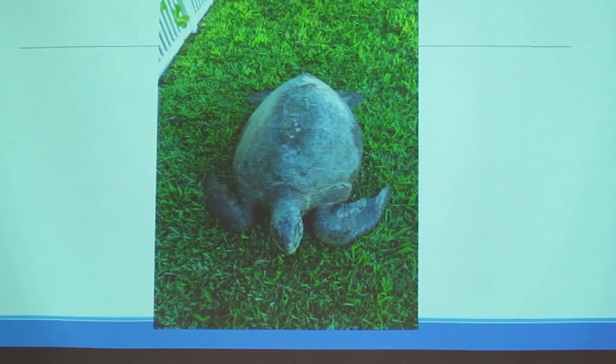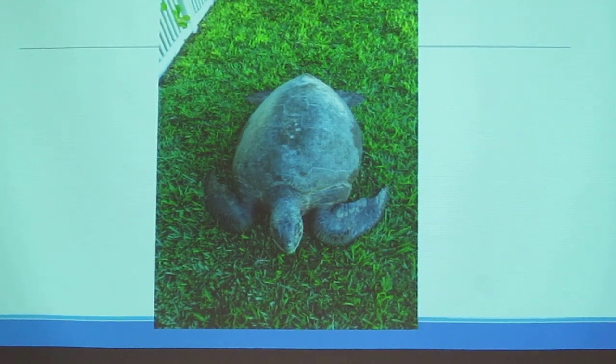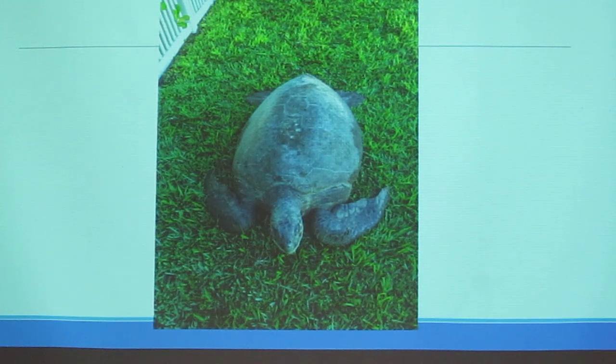Here we have a picture that was just taken last week. A jogger discovered this turtle off Archie Carr. As you can see, she's all on somebody's sod. The other weird thing about this is that this sea turtle is on the west side of A1A. So it went up the beach, over the road, and onto the other side, into somebody's yard.